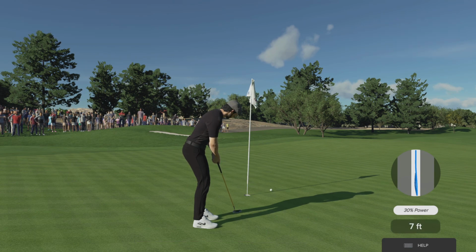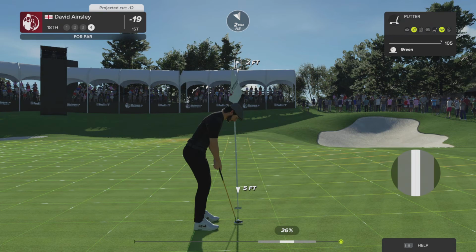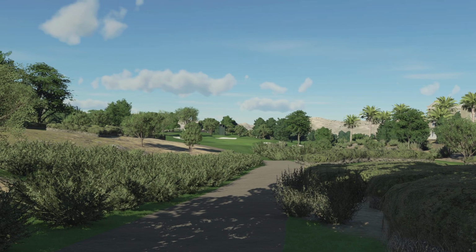Ouch, that hurts. This is a par putt. And with that putt, concludes this play.